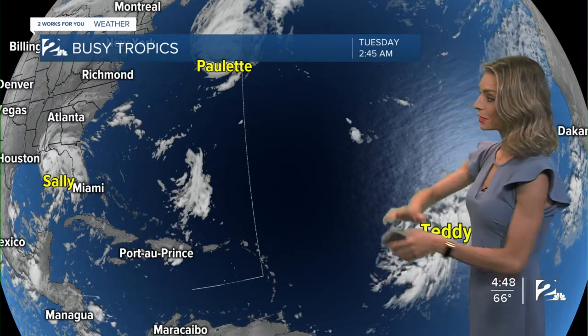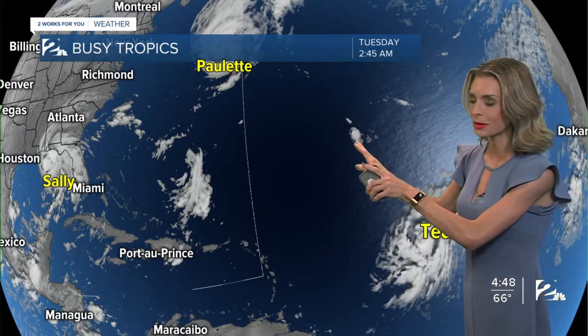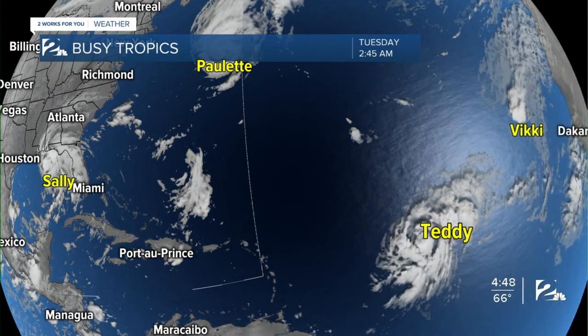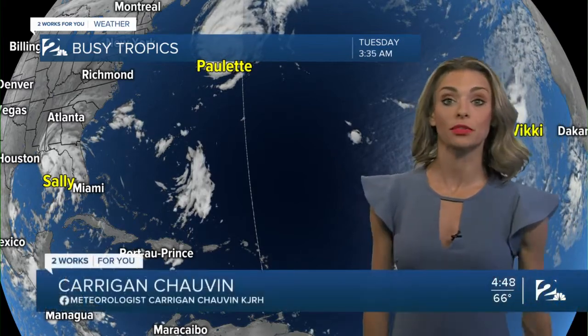So we have a really busy tropics. Right now, Renee has dissipated, so we don't have to worry about her anymore. But Sally, Paulette, Teddy, and now we have Vicky off the coast of Africa right now as well. We're also watching another wave develop off the coast of Africa, so we'll be watching that, and that could be Wilfred very soon.